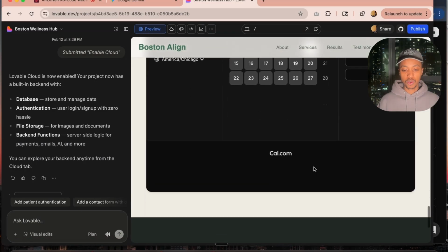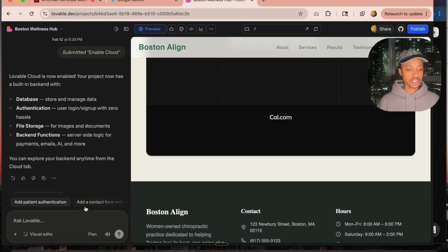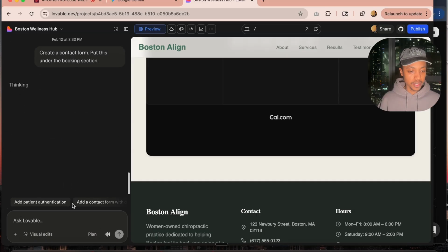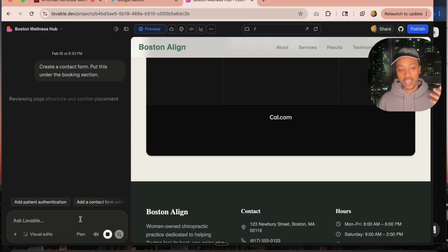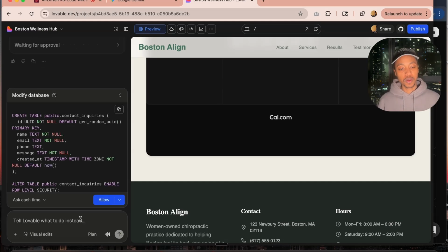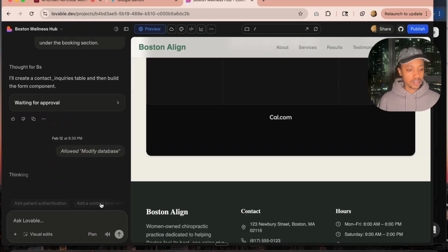And if you also want to, for example, add another section here, like a contact form, we can just go in and ask it to create a contact form. Put this under the booking section and submit that. So I like using the voice function, so I don't have to spend minutes or time typing. I just have to speak directly, and it's going to be able to transcribe and add everything that I want to add directly into my website. So click allow.